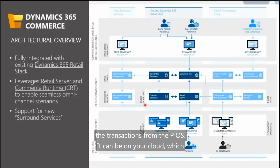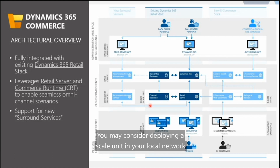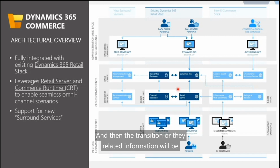It can be on your cloud, which is a cloud scale unit, or imagine if you are running a supermarket with 50 POS, you may consider deploying a scale unit in your local network, in your own on-premise server. Then we will call it store scale unit. So we have the scale unit to handle the transactions. And then the transaction or the related information will be passed to the backend D365 commerce components for back office operations.